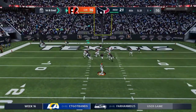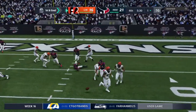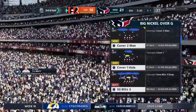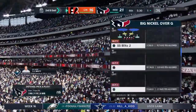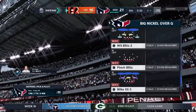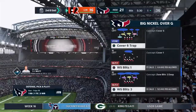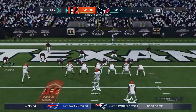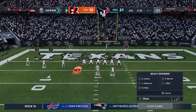To the air again, Burrow. And that's going to be incomplete. Too tough to hold on to that one. It's 2nd down. Normally you think the tight end's going to be able to catch the football and handle that contact. But in this case, maybe a little too much target to hit. That one was timed well. Incomplete. Another shot from the 1 on 2nd and goal.